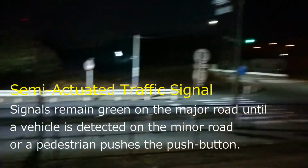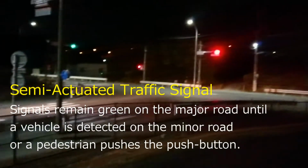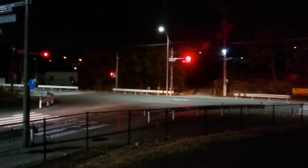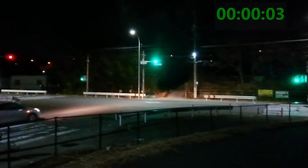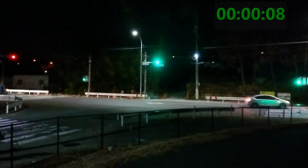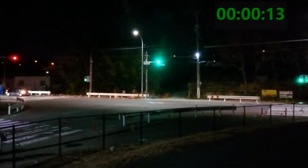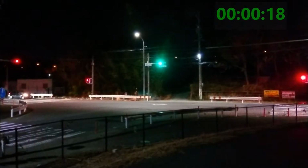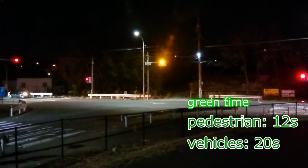Here is another example. It uses a vehicle sensor, and when a car comes to the stop line, the main street turns to yellow and red. The minor street changed to green, both for cars and pedestrians. We're now counting the green time. This type is called a semi-actuated traffic signal. Pedestrian green is now flashing, and it was 12 seconds, and 20 seconds for cars.